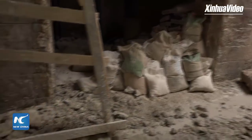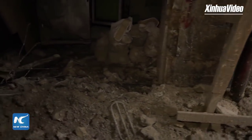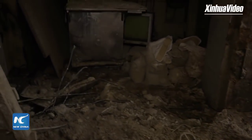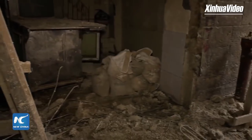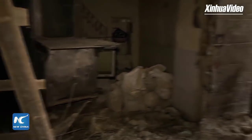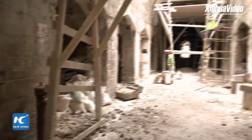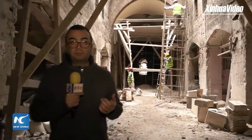It's not only some old place being repaired, it's not only a building that was damaged or a street that was damaged during the war, but it's a heritage, it's a treasure that is being restored with the determination of people who are hoping and who are dreaming about restoring their city back to what it used to be.